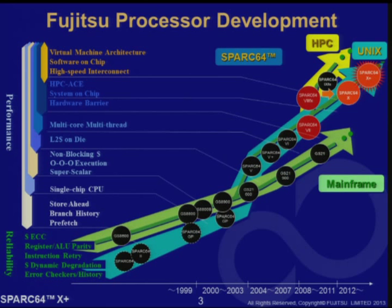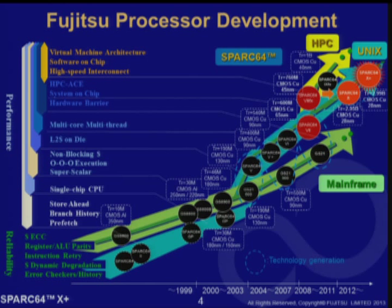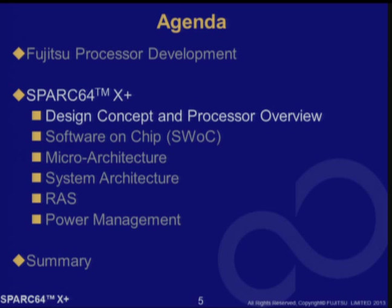This slide shows the semiconductor process node and the number of transistors for each Fujitsu processor. Both SPARC64-10 and the Templars are implemented in the CMOS copper 28 nanometers process. Let me explain about the SPARC64 10+ in more depth. I will start from the design concept and give an overview of the chip.